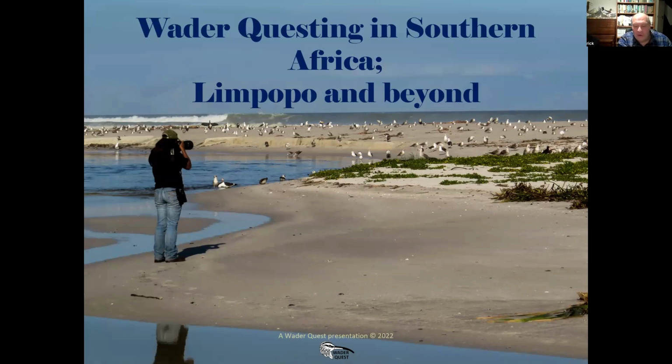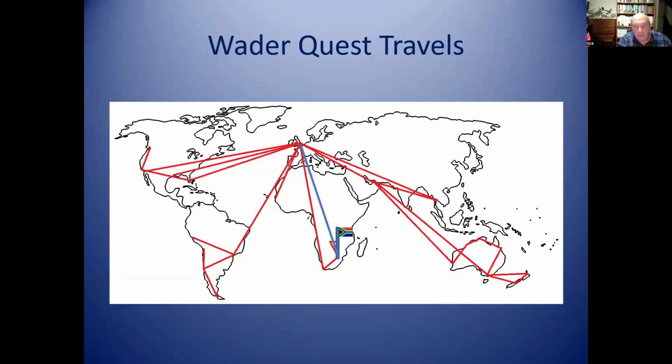So there's Elis on the beach at the Cape, photographing kelp gulls, and somewhere in there, just about off to the right here, you can see there's an African oystercatcher. But we will come to all that a bit later. So here we are. These were the trips that we made. We didn't do one round the world trip. We were whizzing backwards and forwards. So you can see the blue line there is us whizzing from London down to Johannesburg, and the little flag there is the South African flag.